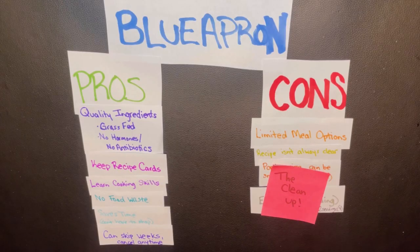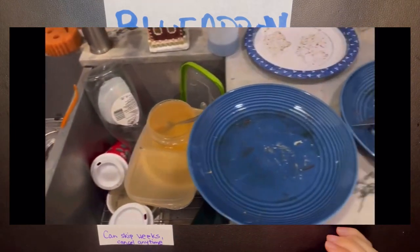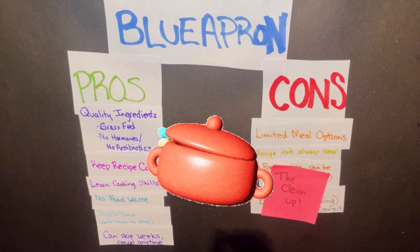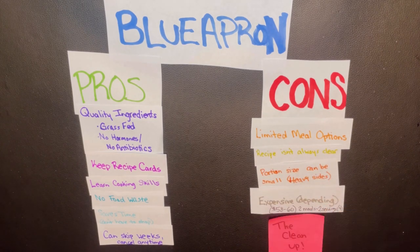Holy moly. Different pans, different pots, cutting boards. Yeah, it goes with cooking, I know, but you get what I'm saying. If I make a meal without Blue Apron and I'm just doing my own thing, it might all be in the crock pot. I got one thing to clean up and that's it. This, they have you doing so many things that the cleanup is just horrendous. You gotta pick your battles because you're learning stuff, you're using new ingredients, but you gotta clean up.